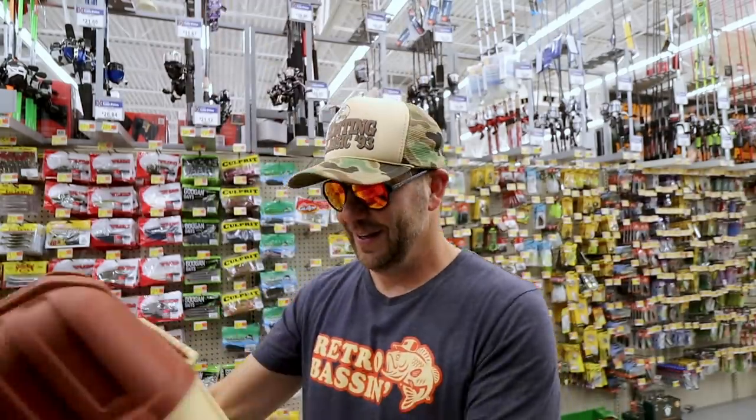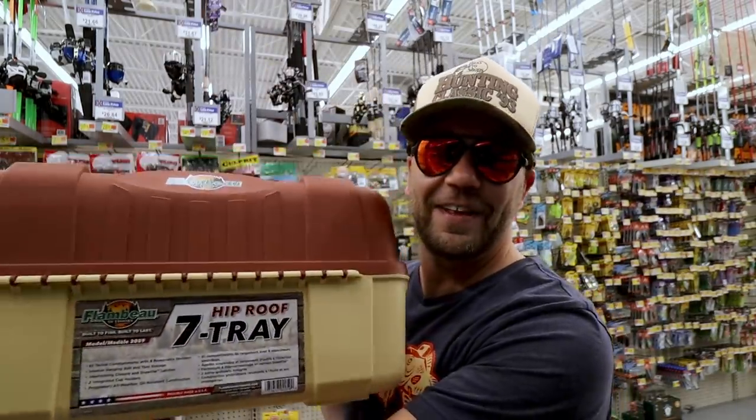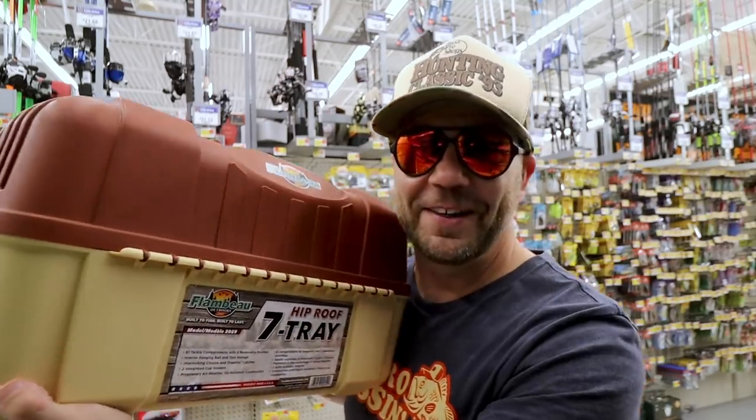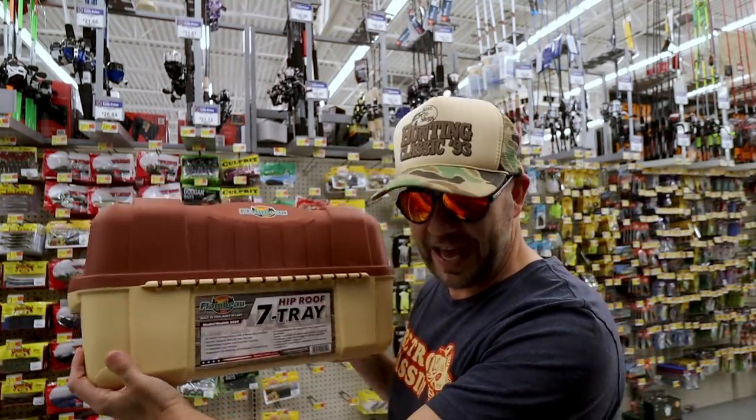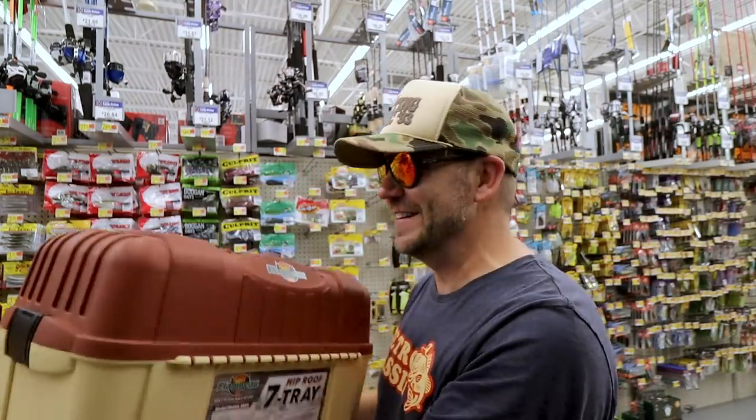All right, I gotta show you this section here. So there's a ton of tackle boxes, as you know, at Walmart. So I do a fair bit of searching on eBay for old school tackle boxes. I love a lot of the old school Planos, the Flambeaus, and Umcos. But I just spotted one that definitely has some old school flair to it. Check out this thing from Flambeau. Looks like my bass boat, by the way. This is the old Hip Roof 7 tray tackle box for $27.